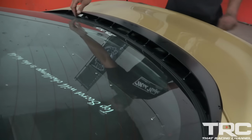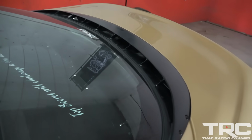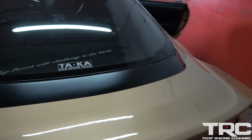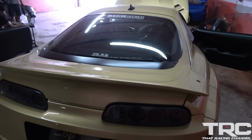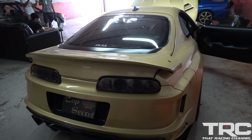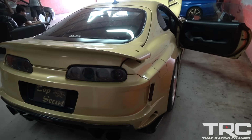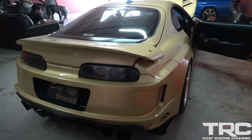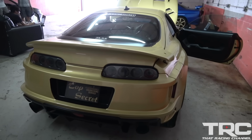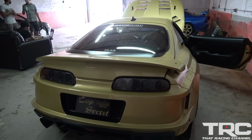Oh, that's badass. Now, in a lot of the early pictures of Top Secret Supra, you notice he had a key wing on it, and it's been changed ever since then to add all this venting for the cooling system. Very cool. Man, this thing's incredible. It just has me speechless. I guess when it came, it had a badass plate from Japan.